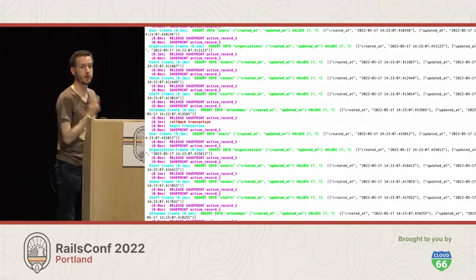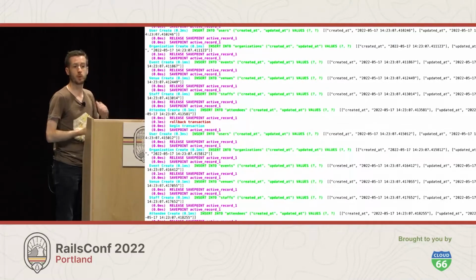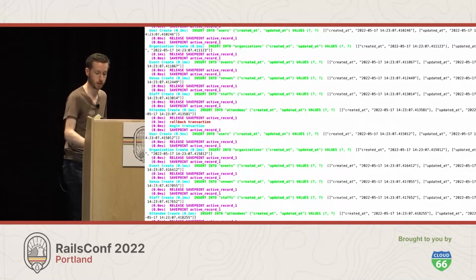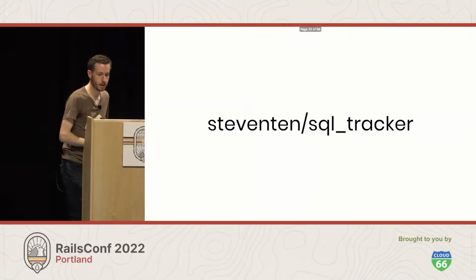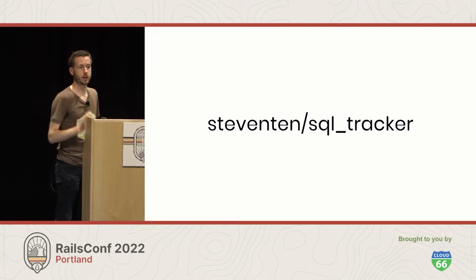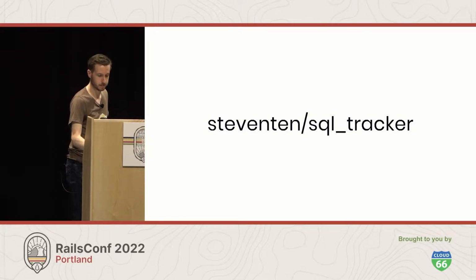It's a test that some other tool reports as slow. You're not sure why. And you tail the log and you see, oh, there are a lot of queries that get run, more than I expected. Or maybe you expect a lot of queries and there are not, and you know that this is not an area to prioritize. There's also a SQL tracker gem that you can run as a block around a particular test execution, and it will tell you how many queries are made.